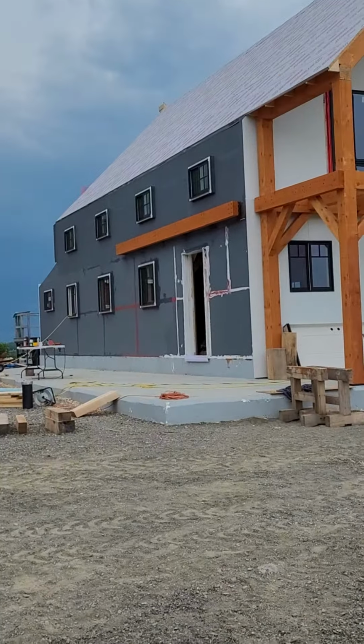Today, if you look closely, let me see if I can zoom in. The windows were completed all the way around the house. We know that the south end ones had already been completed, but on the other sides, they're all done. They're in.